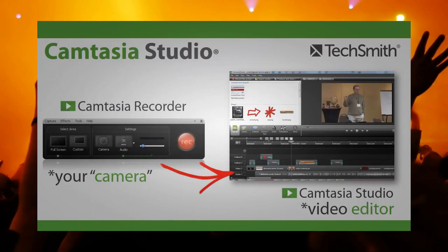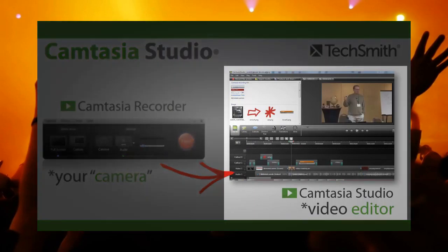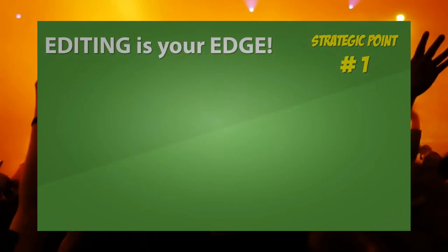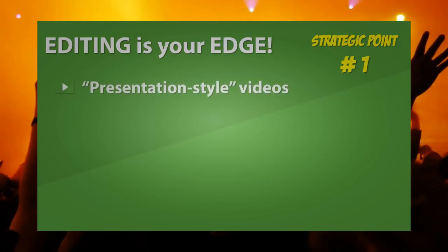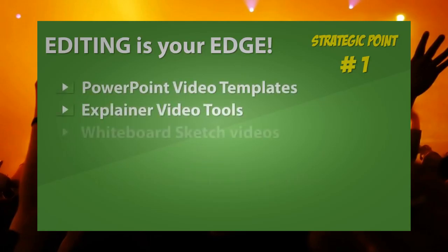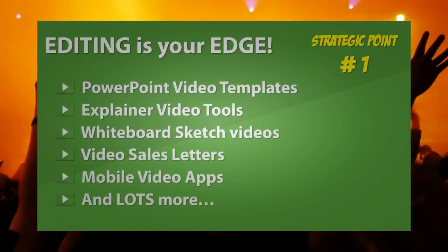But let's make a critical strategic point by starting with the Studio Editor, which is where we can modify, enhance, and produce a final video. Recording your computer screen as video has some sweet marketing benefits, as we'll see. But actually, it's just the tip of the iceberg because we're also talking about presentation videos, camera video, audio, images, and also integrating directly with the HD video camera you have with you right now, your mobile phone or mobile device.